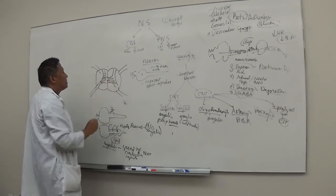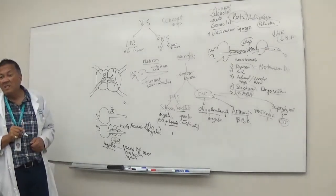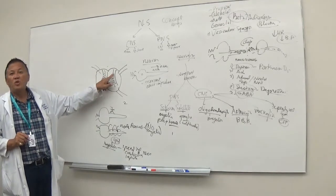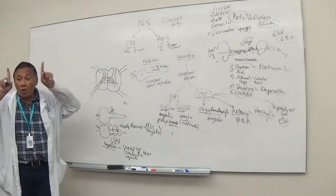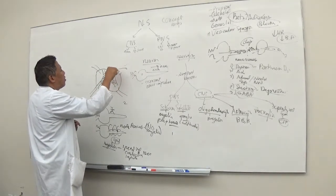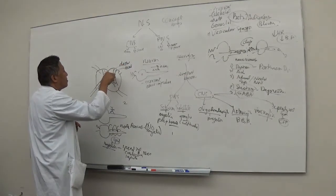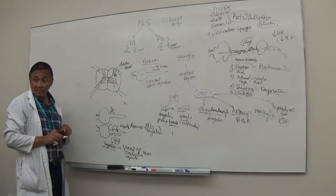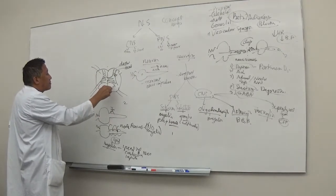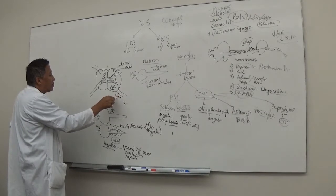Gray matter contains what? Cell bodies. So, letter H. What do you call this part here? Horn. Dorsal horn. Like a horn. If this is the dorsal horn, this must be what? Dorsal what? Root. Horn. You understand? Both sides. And then what would this be? Ventral what? Ventral horn and ventral what? Root.